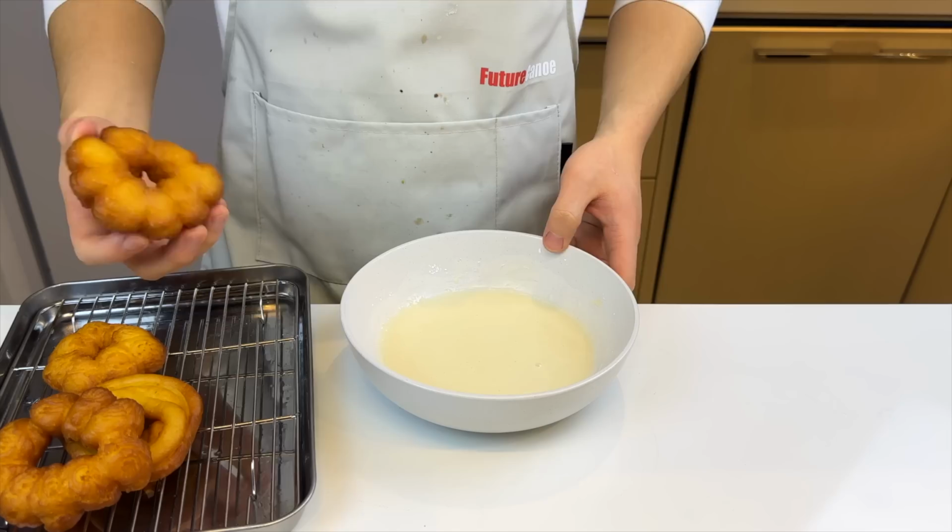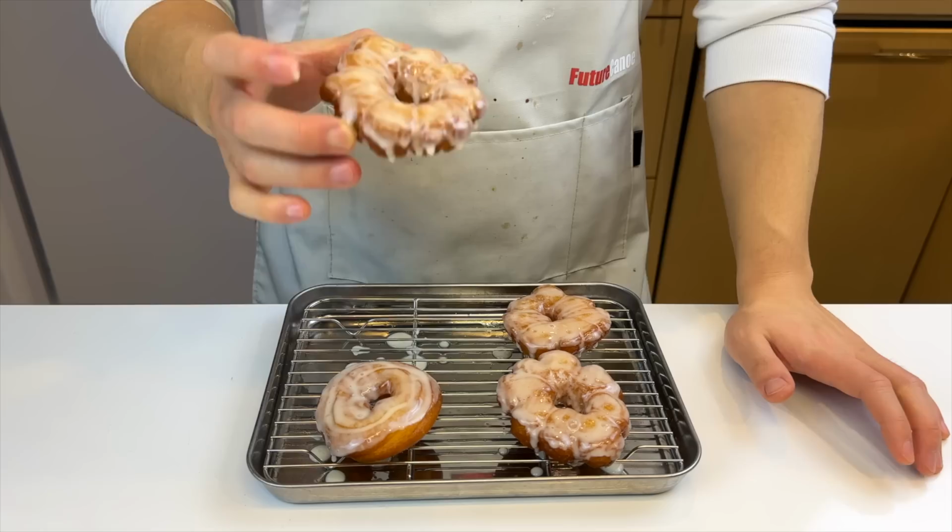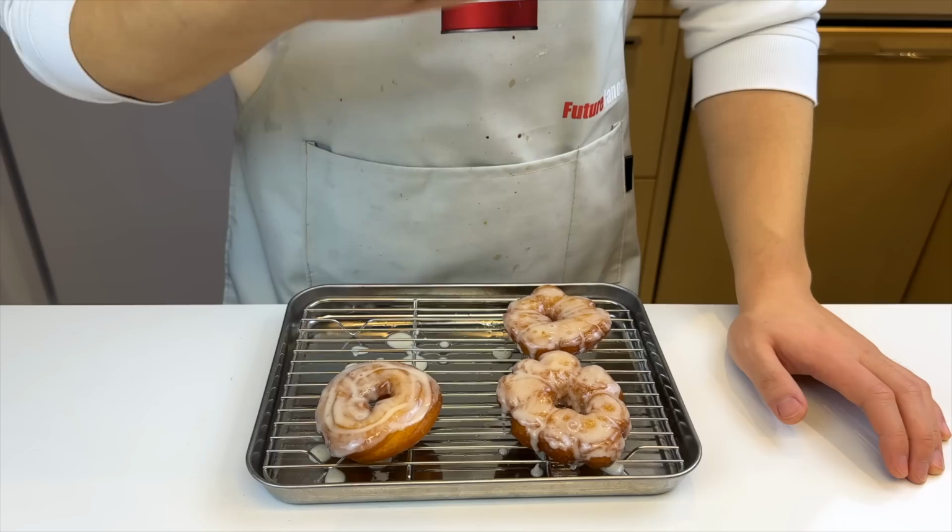I thought mochi nut is gonna be harder to make than normal donuts, but this is so simple. And just by touching it, I can feel the over-the-top crispiness that's about to come through. Now finally, let's give it a taste and rate 1 through 10. It tastes as good as it sounds.